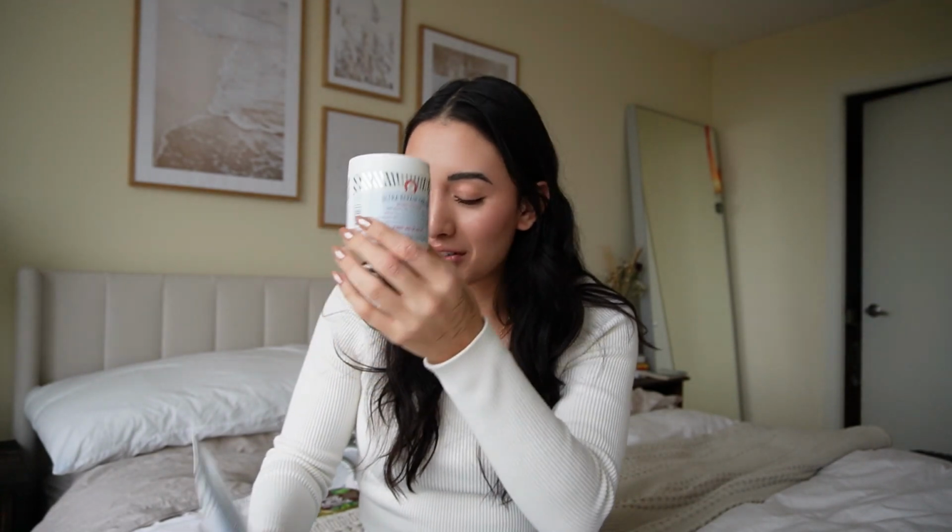Their Ultra Repair Cream I've been using since 2021, and the way that it makes my skin so moisturized, but it also doesn't flare up my eczema, that's really important. And honestly, you could use this all over your body. It is that good. I don't have good enough things to say about this brand.